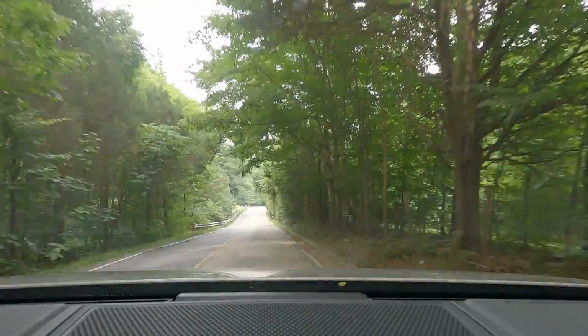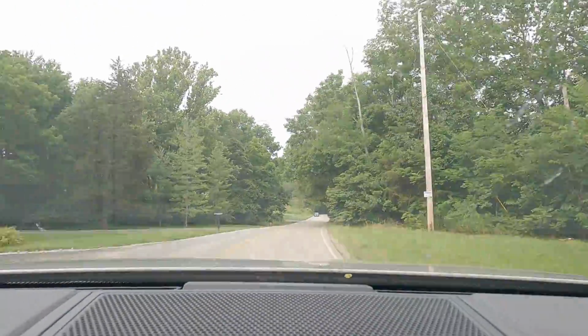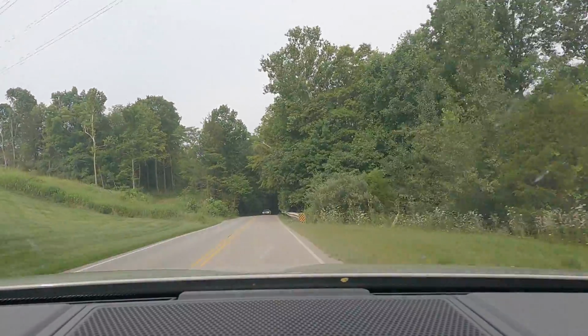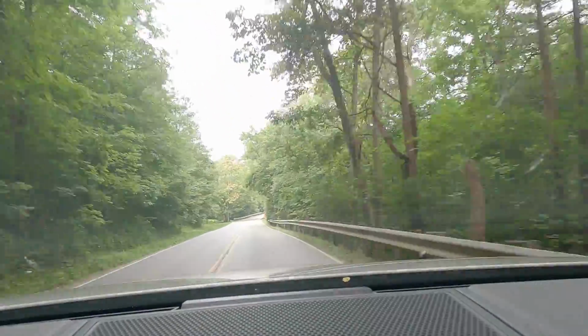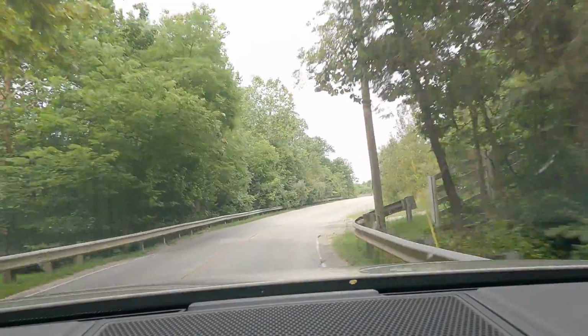So far what I can say is you're definitely sitting a lot higher up in this, and you really get a chance to see the whole road, and you have that feel of being high up, and it just feels like you're more in control. It's really smooth too, really smooth ride. This road is also smooth, but overall, little bumps, you don't really feel them. This has really great suspension. It feels like I'm driving on a cloud.